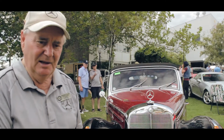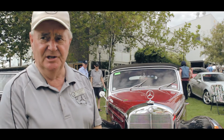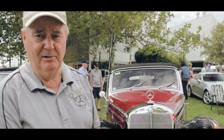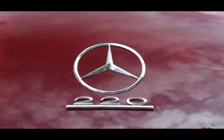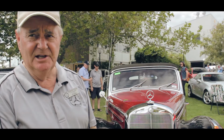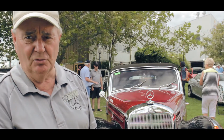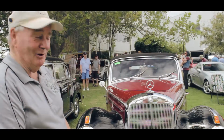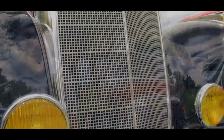This is a model 1952 220 SE, and it's a Cabrio A, 220 Cabrio A, 2.2 litre engine, 6-cylinder, overhead cam, and it's a nice powerful engine, one of the first new designs after the war that Mercedes brought out. It's a great car. I hope that we get a few years' enjoyment out of it.